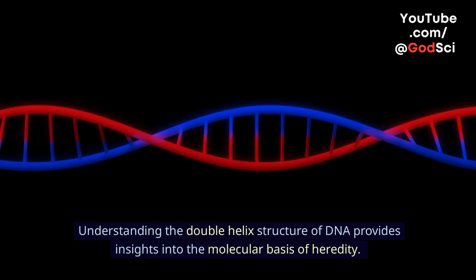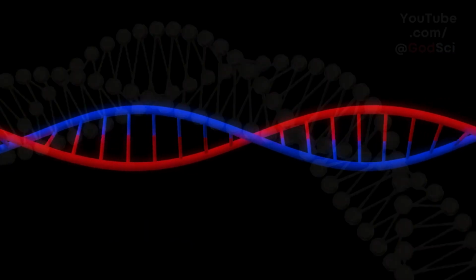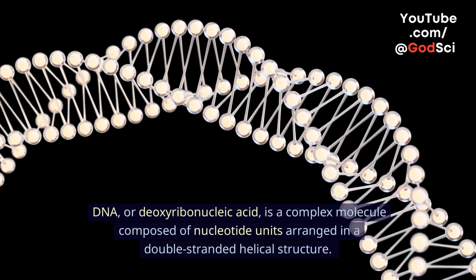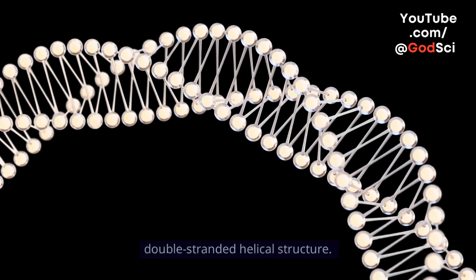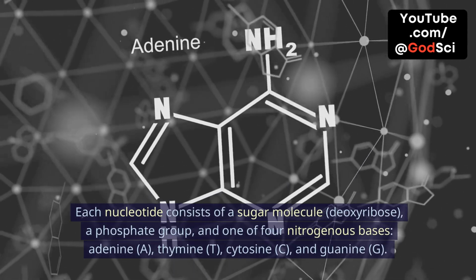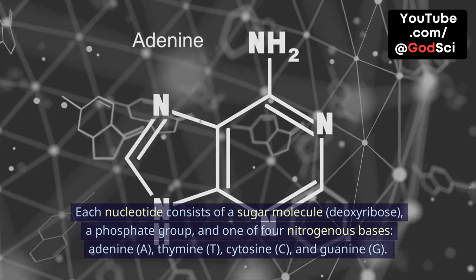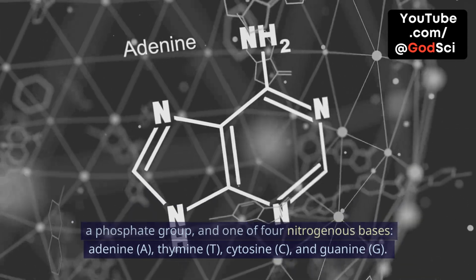Understanding the double helix structure of DNA provides insights into the molecular basis of heredity. DNA, or deoxyribonucleic acid, is a complex molecule composed of nucleotide units arranged in a double-stranded helical structure. Each nucleotide consists of a sugar molecule, deoxyribose, a phosphate group, and one of four nitrogenous bases: adenine (A), thymine (T), cytosine (C), and guanine (G).